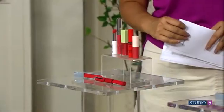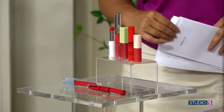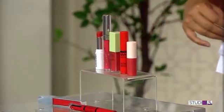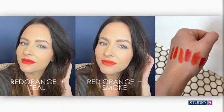This is kind of a red-orange. Yes, so the biggest summer color we're seeing everywhere is the red-orange. It's halfway between a red and an orange, just like the name implies. There's so many great formulas and options out there. You can see so many that I brought here. They're just beautiful. They're really fun. Almost like a bold or a neon coral.